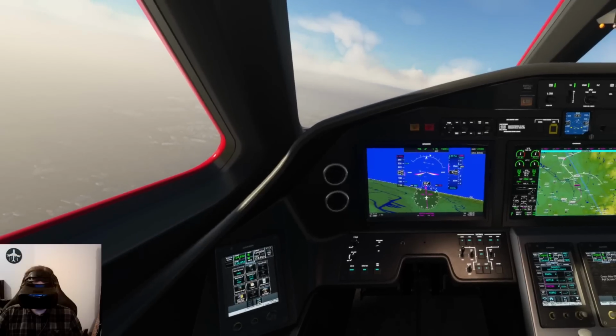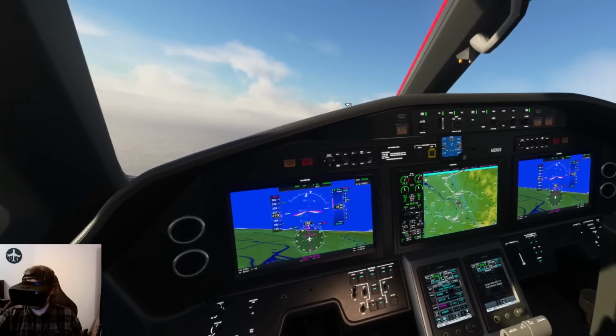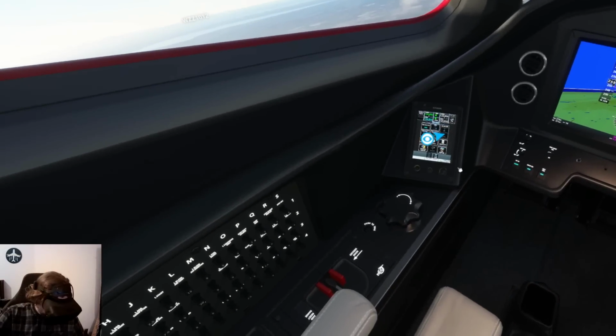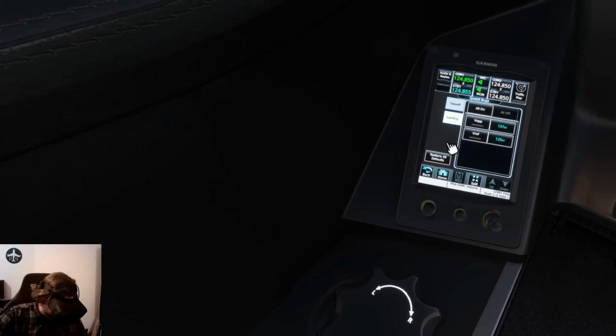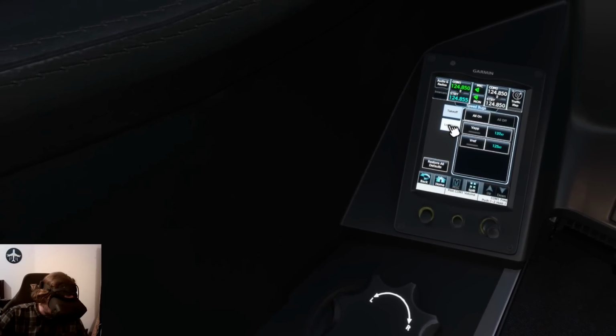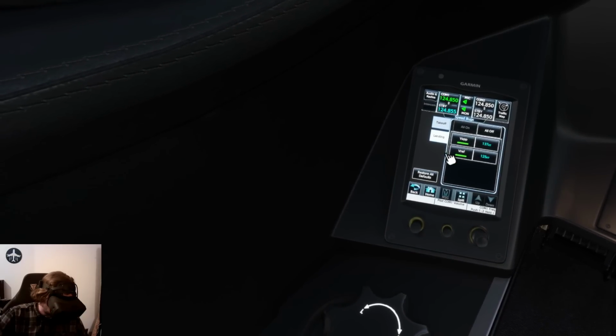Anyway, we're just coming out of Manchester, and guess what? We're using VNav to step climb up to our chosen cruise altitude. Even on the left-hand side here, everything looks completely different and bespoke, to the point where even the G5000 is almost an exact replica of the real thing.